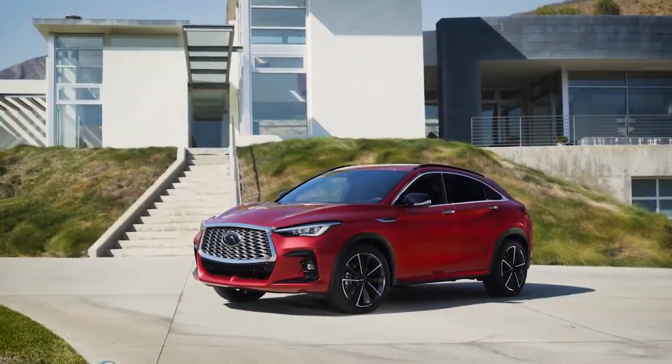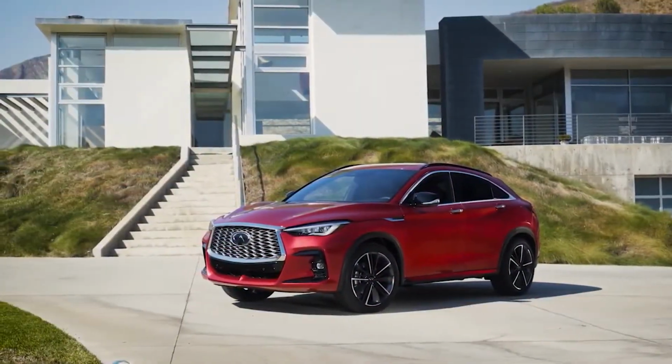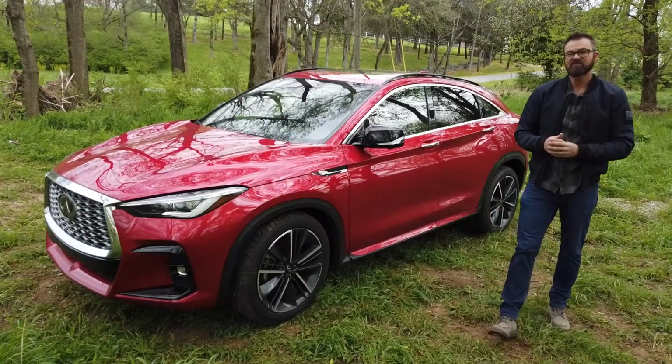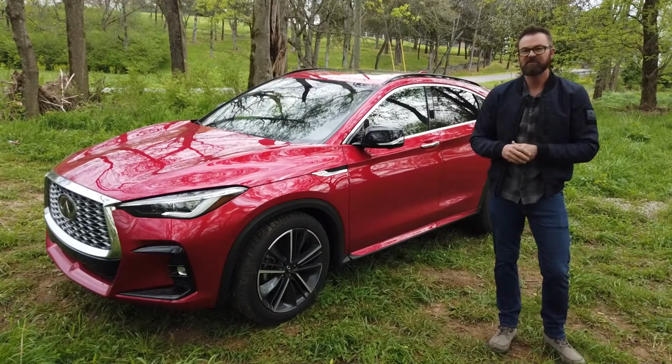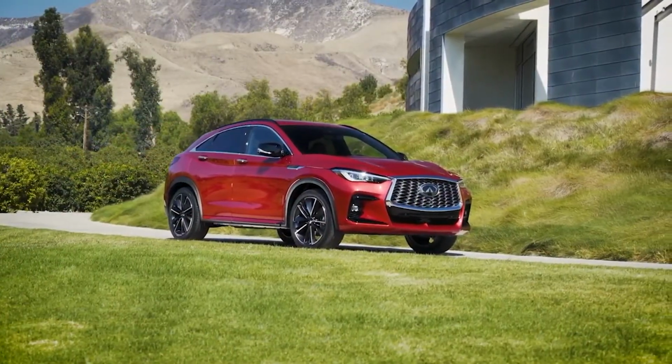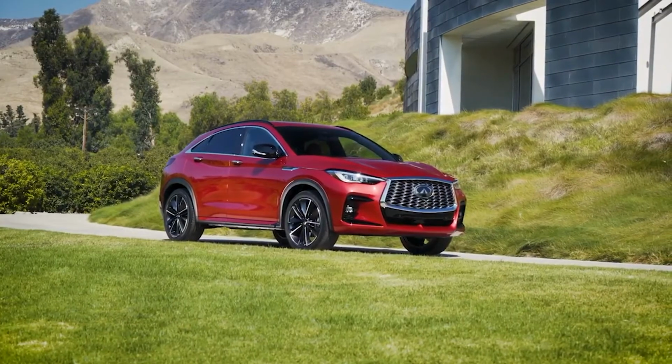Infiniti says the all-new 2022 QX55 is a statement-making, unapologetic luxury crossover coupe. So what statement is Infiniti trying to make with the QX55? Move over German crossovers, Japanese crossovers can have a provocative shape inspired by coupes too.